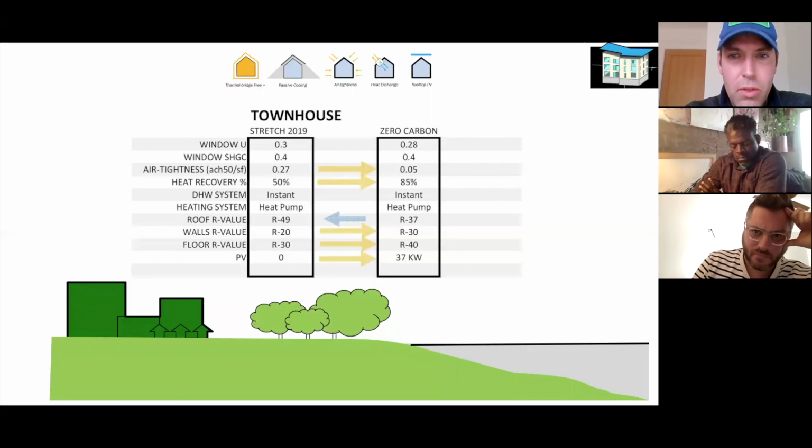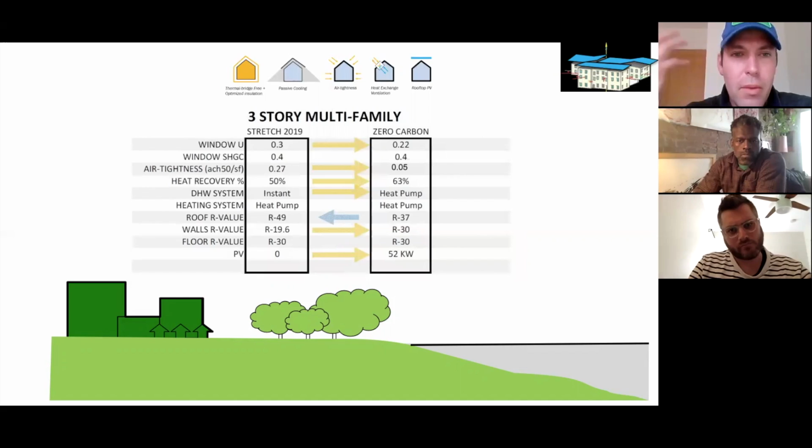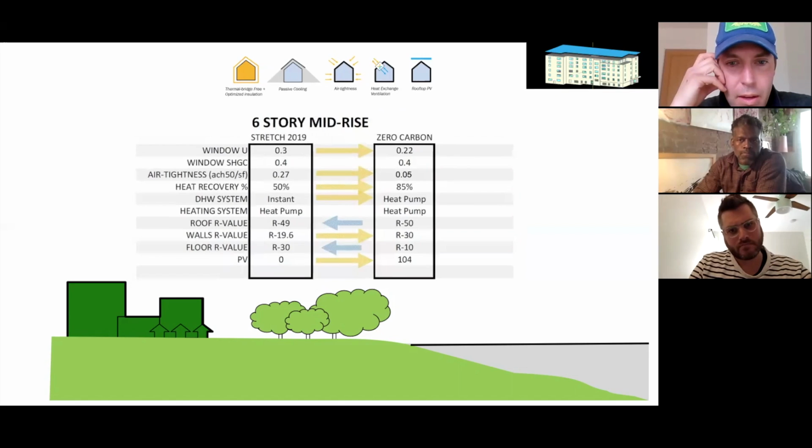And Travis, should we switch gears? I don't know if you want to go through these, but in each one of these tables, just a high-level summary, the yellow arrows indicate what is becoming more stringent from a 2019 stretch code to zero carbon, and the blue arrows actually show certain things that got relaxed, because as we were going through the parametric study, the sensitivity analysis, we learned that some of the things are not as important, roof insulation, for example, as some of the other components. Yeah, under slab floor R value, that was another significant one that we found could be brought back.